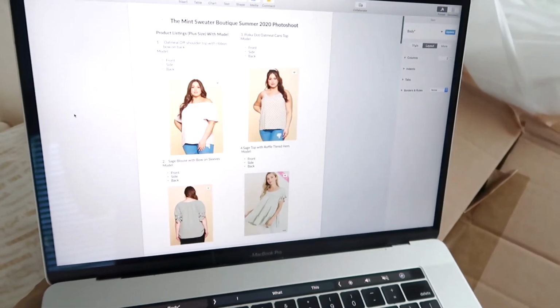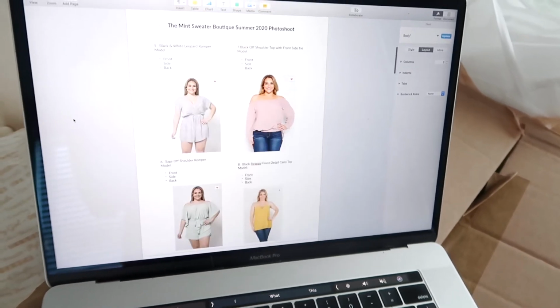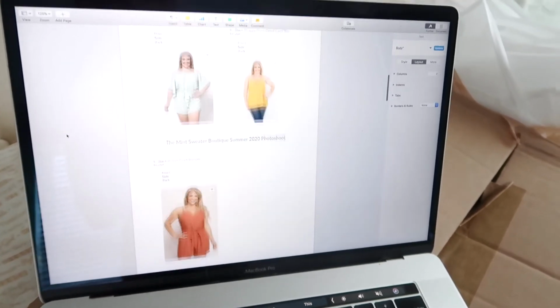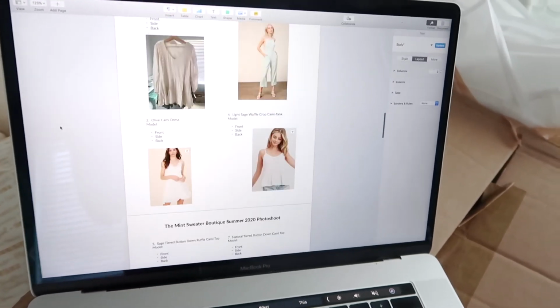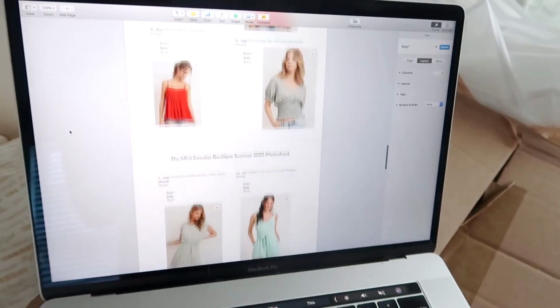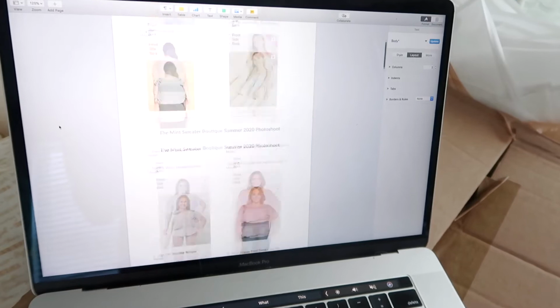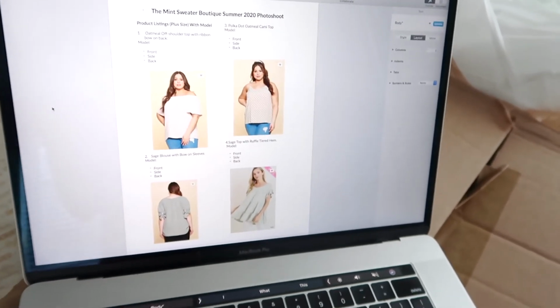And over here on my computer, I've already created a list of all the items that we're going to be taking photos of for tomorrow at the photo shoot. And I send this list over to my photographer, so she does have this ahead of time, but I will print it out and bring this with me tomorrow, and we work through this whole list. This is our photo shoot product shot list, and we will work through this whole list tomorrow.